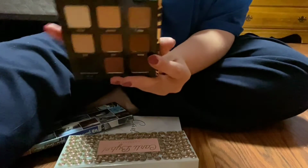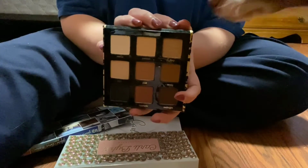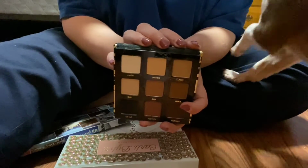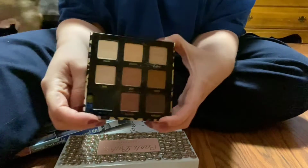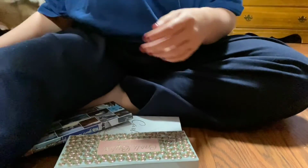He's coming back in here, so he's gonna bark. I really do enjoy this palette. It has some mattes and some shimmers. All are good quality, all blend very well. So I'm gonna hang on to him.